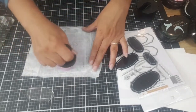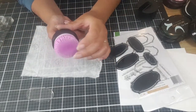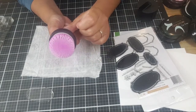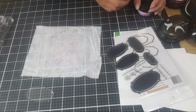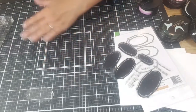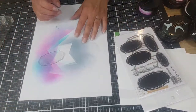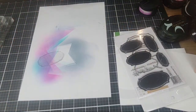And I think just running under a tap, because these are dye inks, depends on what kind of inks that you do use on it, but it seems to clean off pretty well there. Okay. Oops. Now I've made a little bit of a damp area there, so I'm just going to stamp on it to here. Okay.